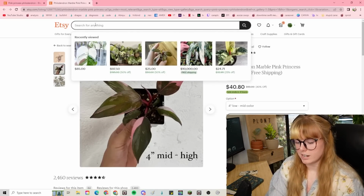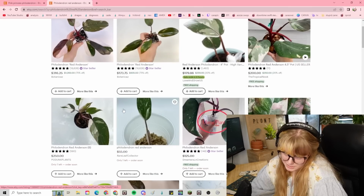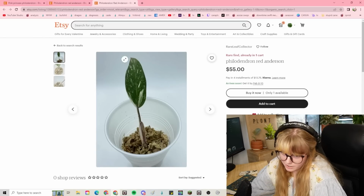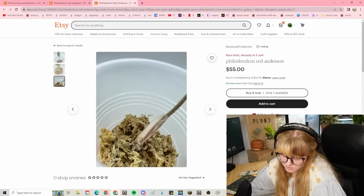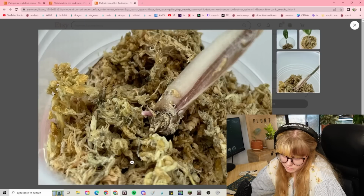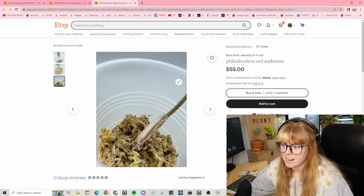Gosh, what else? Let's check out Red Anderson. I wasn't expecting to see this cheap of prices. Is this actually really just $55? Oh, and it's growing in. Look at that little growth point. I would buy this right now if I had the money. If I had the money at all in any capacity, I would purchase this right now.